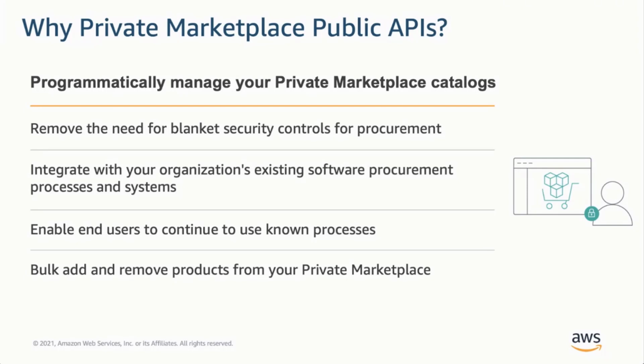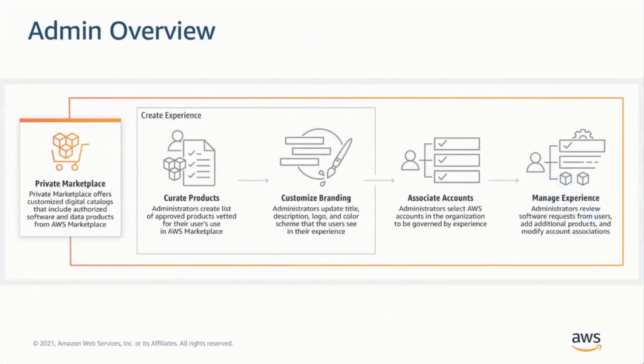Next, we will see the order of actions that a private marketplace administrator will take to manage the list of products and associated account groups within their private marketplace catalog. Based on the constructs or terms that Murphy has introduced earlier in the presentation, the administrator will create an experience, which is a list of approved products that are vetted for their users to use in their AWS private marketplace, as well as the branding of the private marketplace.